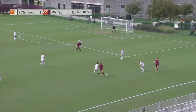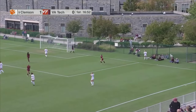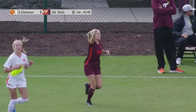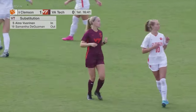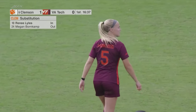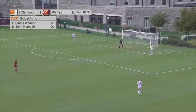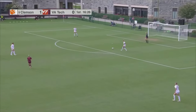Here's Weir now trying to find the equalizer for the Hokies. Goal kick coming up. And a substitution coming in for Clemson as well. There's Lyles, who had that equalizer against Virginia after the Tigers gave up a goal early, scored in the 33rd minute.